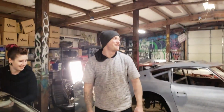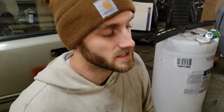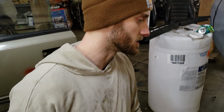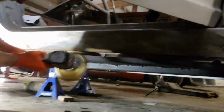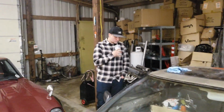Hi. I'm working on the rocker panels here. I'm just trying to get them all sanded down so we can see if there are any low spots, but I mean, there probably aren't. So we're just gonna figure out if it needs any filler and go from there. A wild Dan appeared.